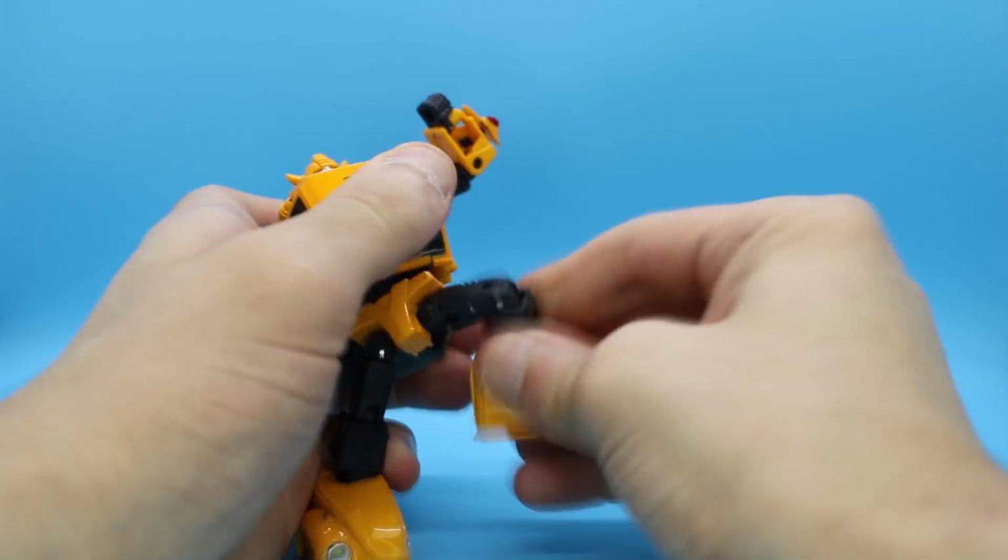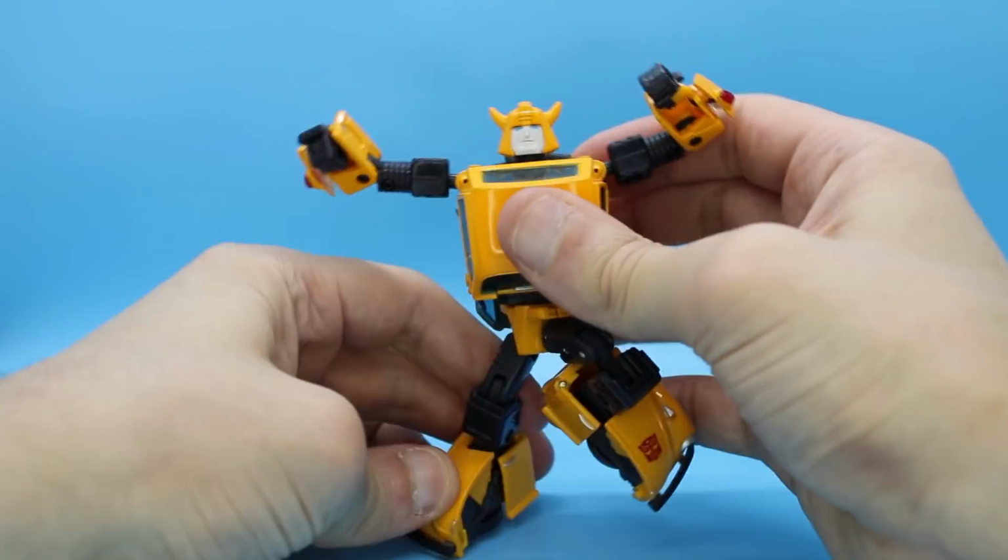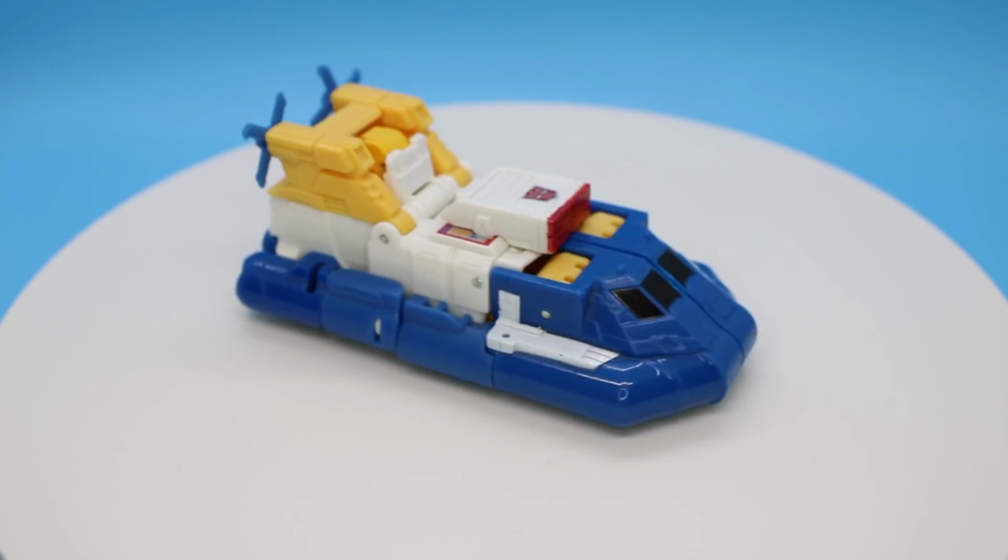Posability on this is basically standard for a War for Cybertron figure, but like 6 years before that was a thing, so why they didn't just directly port this into the WFC is beyond me. Titans Return Sea Spray. Number 2, and we are already not talking about a Bumblebee.